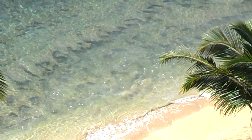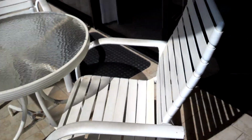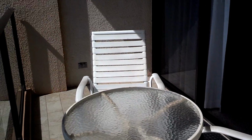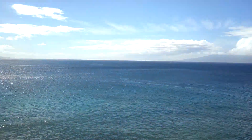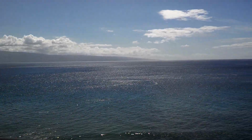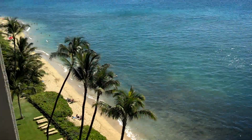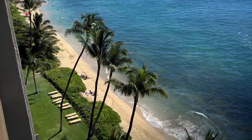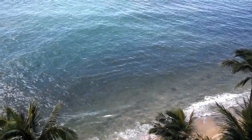Okay, going back a little bit, go ahead and take a view of the lanai furniture, just a couple chairs and a glass table. So, looking at the horizon, lots of sun, palm trees. Watching the turtle again.